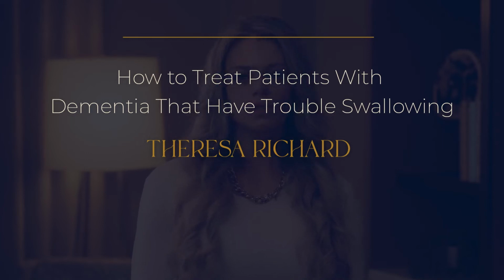How to treat patients with dementia that have trouble swallowing. Like many neurodegenerative diagnoses, patients with dementia can have difficulty swallowing. In fact, dysphagia is a part of the disease process. The cognitive communication deficits that are a part of dementia can also sometimes make dysphagia evaluation and treatment confusing or difficult. So what's an SLP to do?